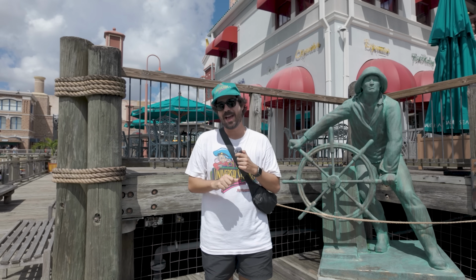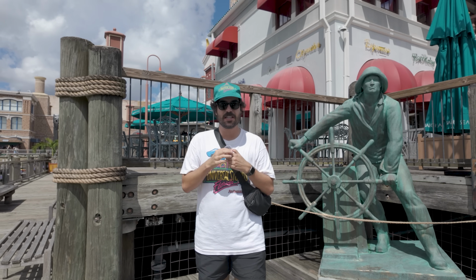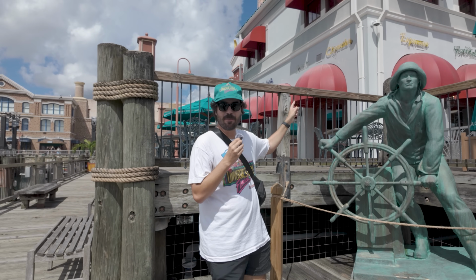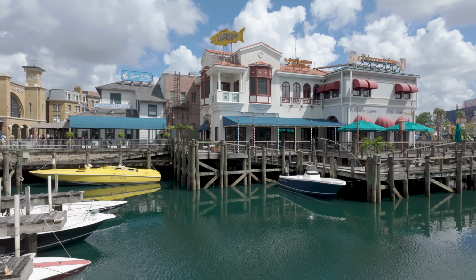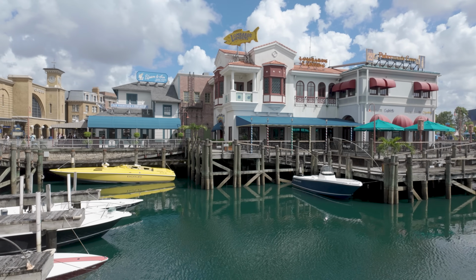Ahoy mateys, pop quiz. Do you know where I'm at in the park right now? I'll give you a hint. The building, the restaurant is right behind me. I am at Lombard's Landing, and I'm here because this year's Stay and Screams have been shaken up a little bit.